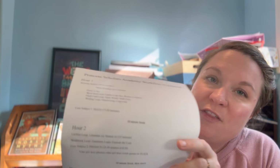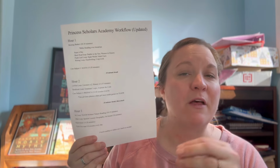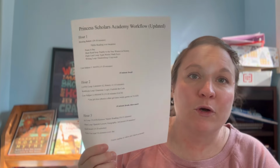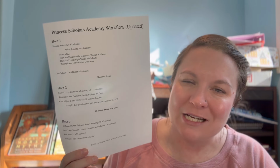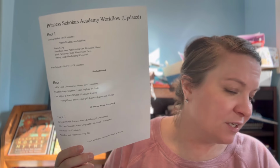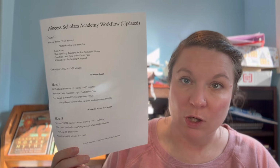Okay, so this is our flow chart. So this is our workflow and I'm just going to go through this broad scope and then I will niche down a bit and then I'll talk about how I use my planner. So we have everything broken into 3 general hours because I don't want at this age for us to go beyond 3 hours. Do we sometimes spill over past 3 hours? Yes. Usually we take longer breaks or we're having a lot of wiggles. Something like that has gone on, but it's very rarely because we have material we're covering, okay?